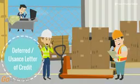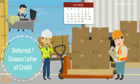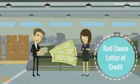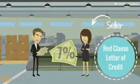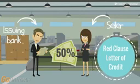Deferred or usance letters of credit means that the payment to the seller is delayed until an agreed period of time has passed. A red clause letter of credit permits the seller to receive partial payment from the issuing bank prior to shipping products or performing the services.